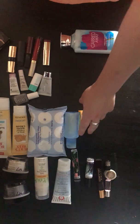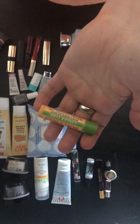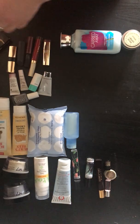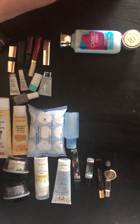So next up, lip products. Burt's Bees Ginger Lime Lip Balm. It's the only lip balm I own. It's fairly straightforward. It hydrates lips.